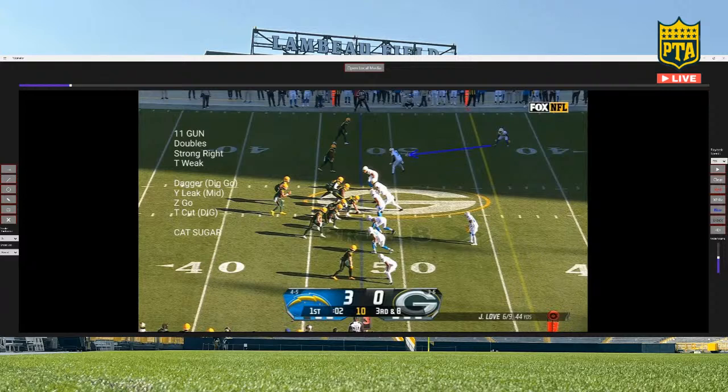I want you to key in on this corner right here. He's going to fake a corner blitz. He's going to do it a couple times and then drop back into coverage. So I want you to key in on him. Now, what does all that mean? You've got one running back, one tight end. It's strong right because the tight end's on the right side of the field. It's T weak because he's on the opposite side of the field of the tight end.